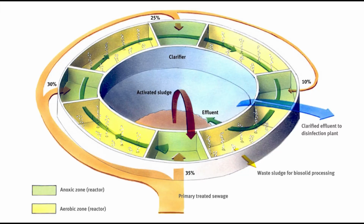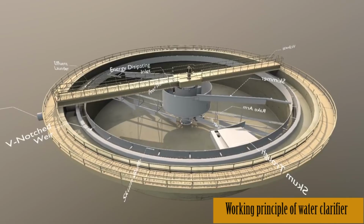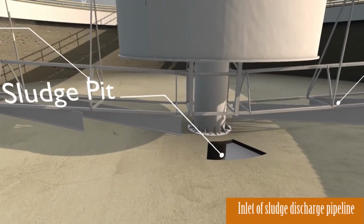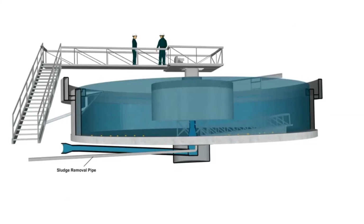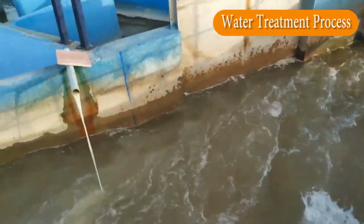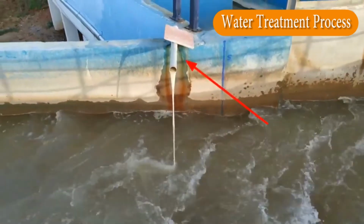Clarifiers play a very important role in a water treatment plant, which purifies the water received from a fresh water resource by removing solid particulates or suspended solids from liquid for clarification. Concentrated impurities discharged from the bottom of the tank are known as sludge. Water treatment sludges are typically alum sludges with solid concentrations varying from 0.25 to 10 percent when removed from a basin.